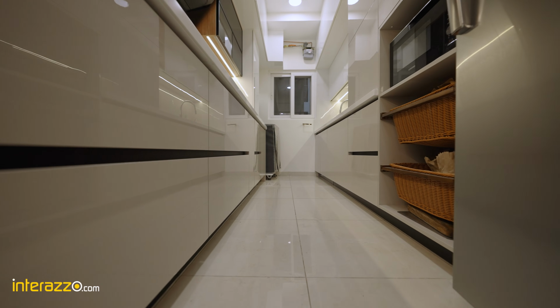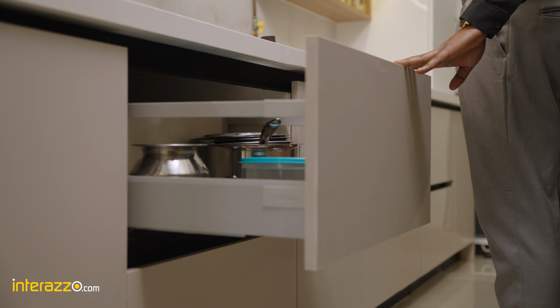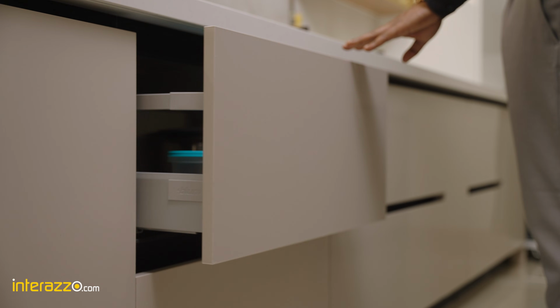Starting with the base units, they are equipped with Blum Tandem Box drawer having 30 kg of weight carrying capacity and comes with 15 years of warranty, offering exceptional strength and smooth soft close functionality.